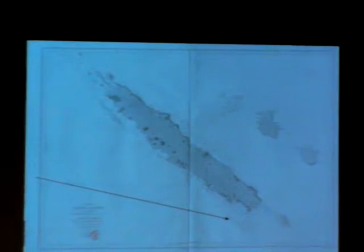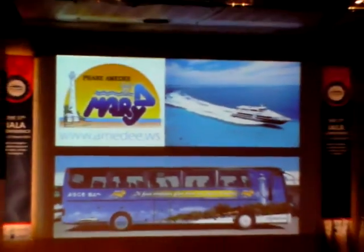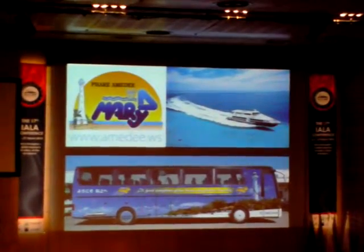So this is the island, and most of the activity is on the south of the island. When you see this coral reef, which is the reason for building a lighthouse. So this is what you discover when you arrive in New Caledonia.